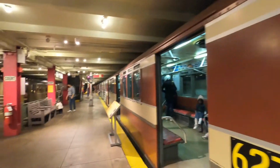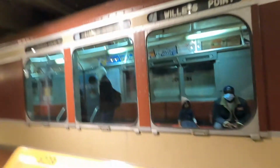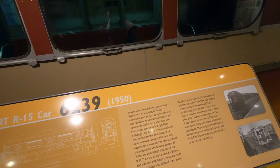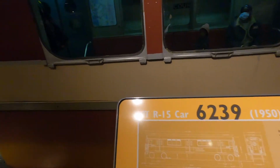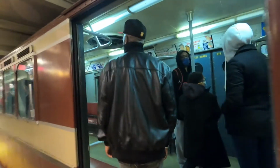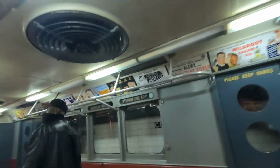It's another train car right here, guys. Wow. 1950. Ooh, this one's going to Times Square to Willets Point. Cool. In 1950, this train was made. This is the R15 car. Wow. And this train operated from 1950 to 1985. Wow. 35 years this train operated.